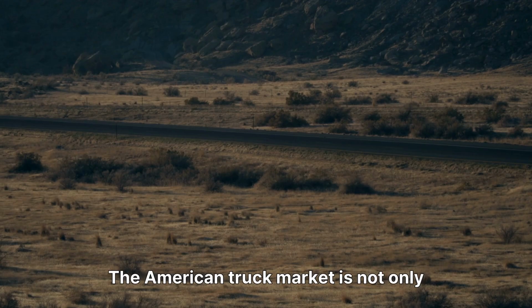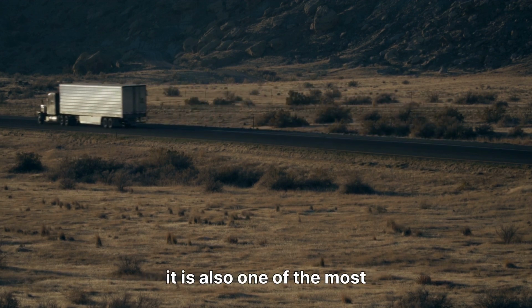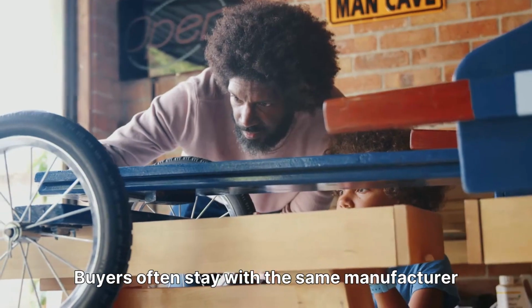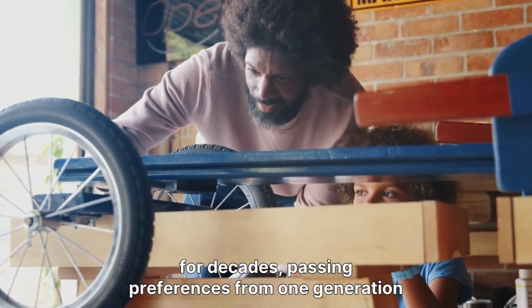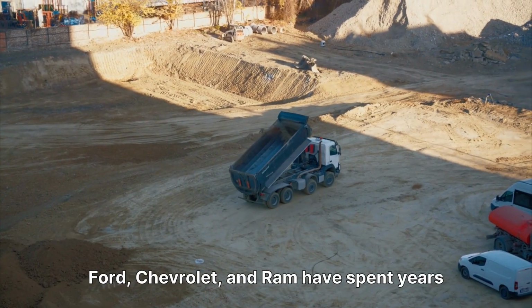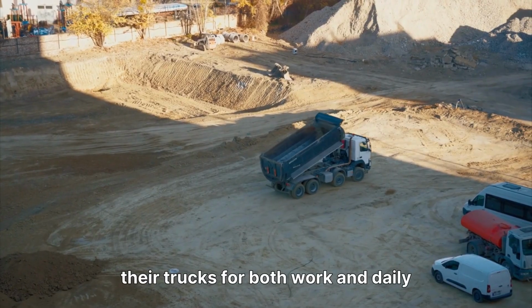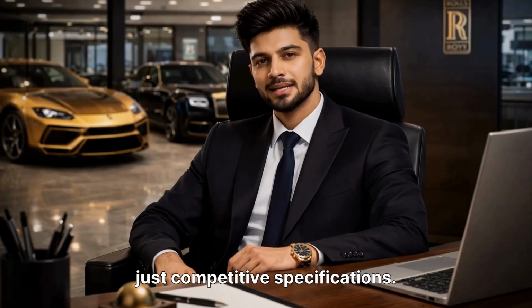The American truck market is not only one of the largest in the world, it is also one of the most brand-loyal segments in the entire automotive industry. Buyers often stay with the same manufacturer for decades, passing preferences from one generation to the next. Ford, Chevrolet, and Ram have spent years building trust with customers who depend on their trucks for both work and daily life. Breaking into that market requires more than just competitive specifications.